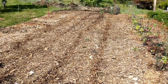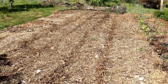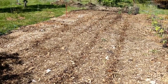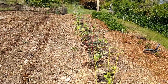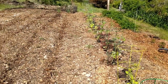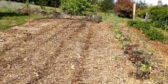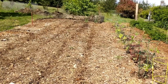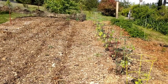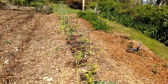The deep mulch advocates say, oh no, don't do that because you'll just bring all the weed seeds to the top. And so all I did was scratch through the rows, where you can kind of see where I just watered them, scratch down through the wood chips to the soil, and then put the seeds on top and backfilled with wood chips. So we'll see how that goes.